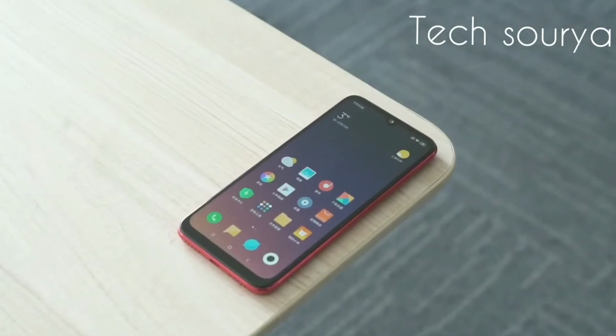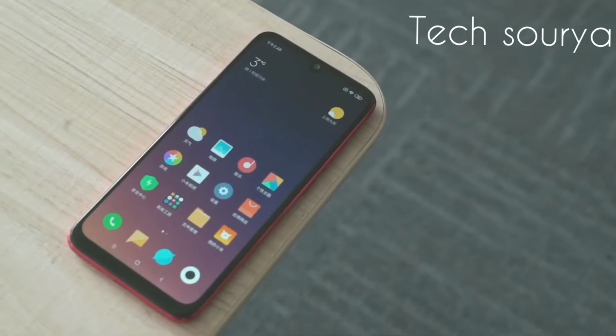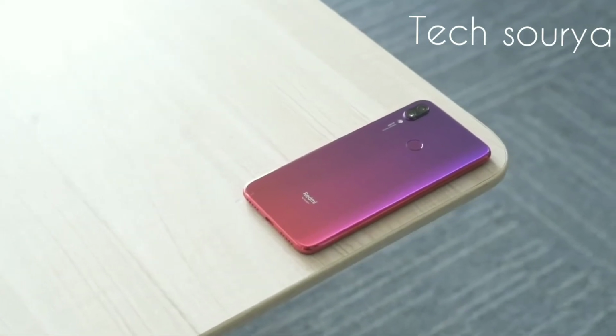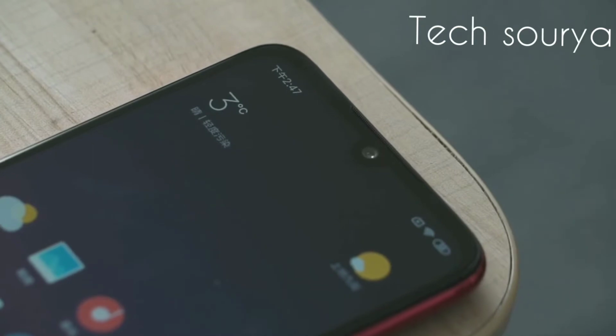The phone comes with a 6.3-inch LCD screen, with Full HD Plus resolution of 2340 x 1080 pixels. With a large display, the gradient look of the phone is a nice job. The display also comes with a so-called water drop notch, which looks good to show.